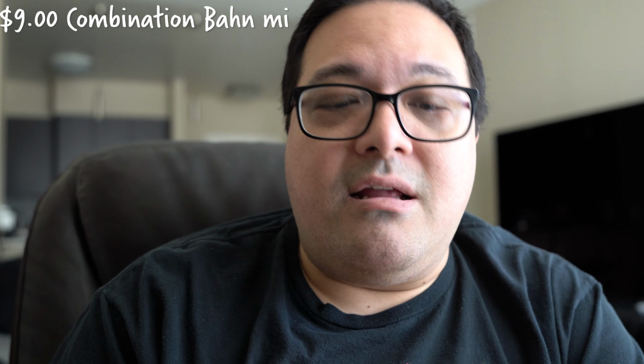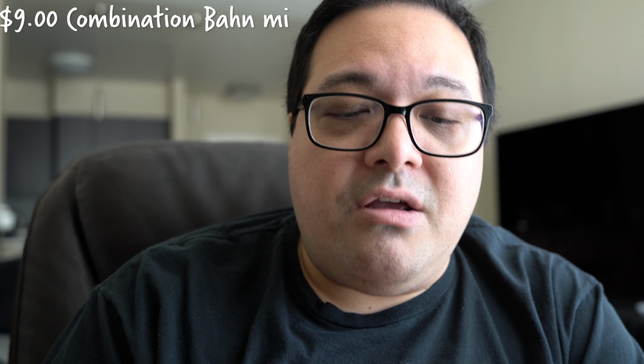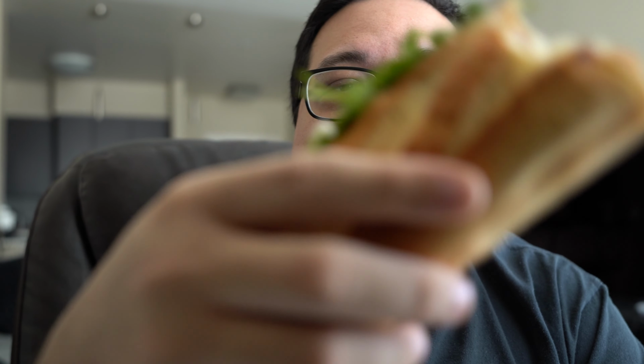And this was only $9, which for California is really good because this is a big sandwich, guys. This is not a small sandwich, and $9 in California for something this good and fresh, unheard of. And I bet you because it's in California, it's more expensive, which means that this is probably even cheaper elsewhere.